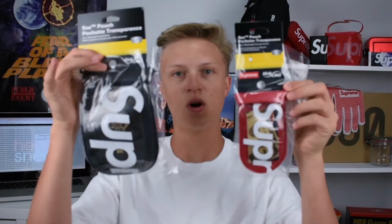But here we go. This is the large seat line pouch in the black colorway. So just for a size reference, here's the black and red, small and big, and just compare to, let's see, where's my phone at? I'll be right back. 12 seconds later. Alright guys, so I'm back right here.